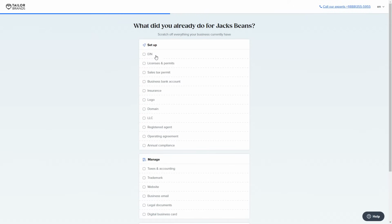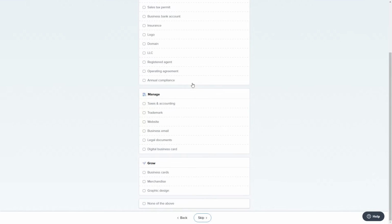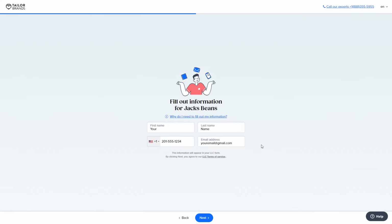Then there is a checklist for what you already have in your business. So for example, if you already have a logo within your business or a domain or a registered agent, you can go ahead and tick these. However, if you do not have any of these, you can go to the very bottom here and click none of the above. So for my example, I don't have any of these, so I'm going to go ahead and click that, and then I'll click Next. You then want to go ahead and fill out your basic information, so your first name, last name, phone number, and your email address. After you've done that, you go ahead and click Next.